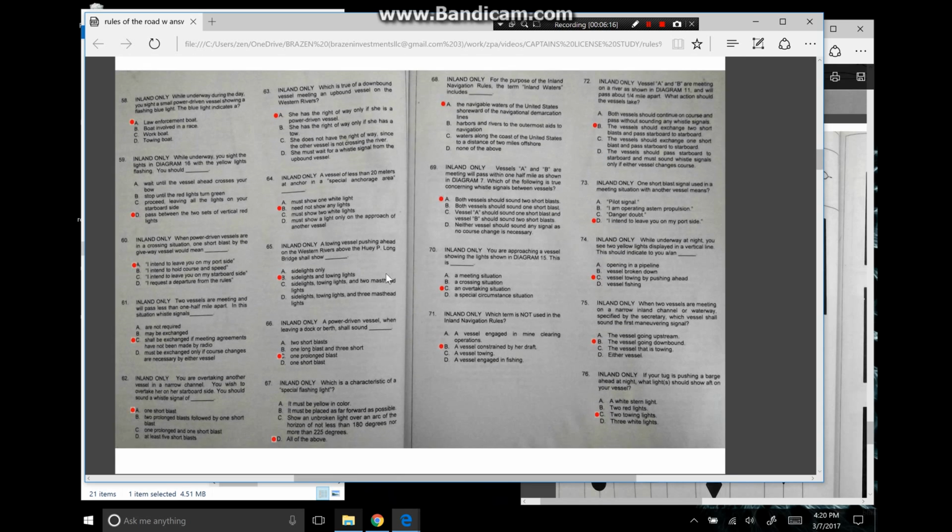Number 68, inland only. For the purpose of the inland navigation rules, the term inland waters includes A, the navigable waters of the United States shoreward of the navigational demarcation lines. San Diego is a good example of that. The demarcation line is right at Point Loma.